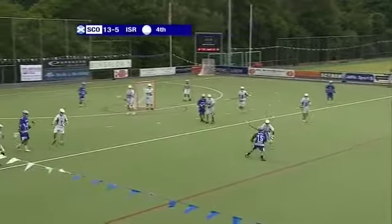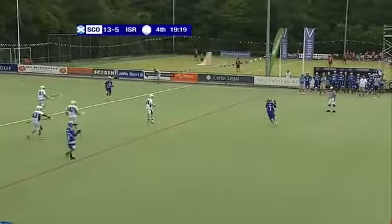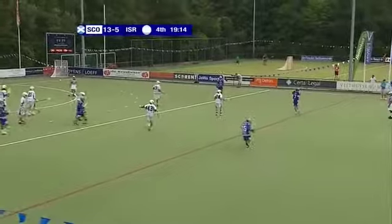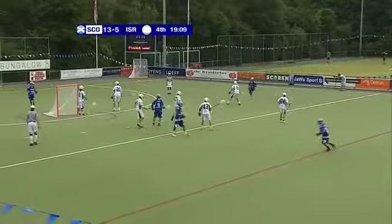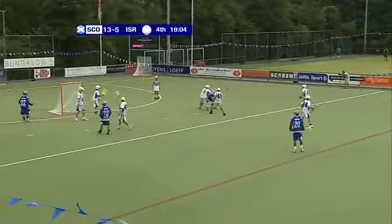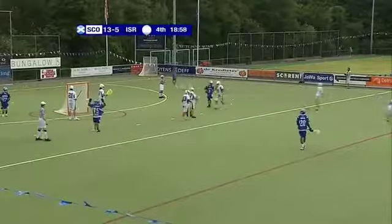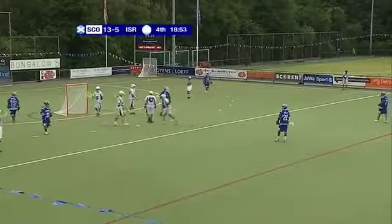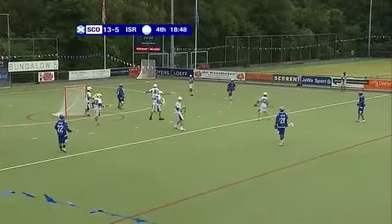So all even, 6 on 6. Nice bit of football there by Ben Bretta. Gets it over to Jesse Kane. Dice it off, number 77, the lefty attack man. Nye Gordon tried to put the brakes on there. Unfortunately, didn't quite manage it. So basically run over Jared Katz. He called for the push with possession, so Scotland will be a man down.